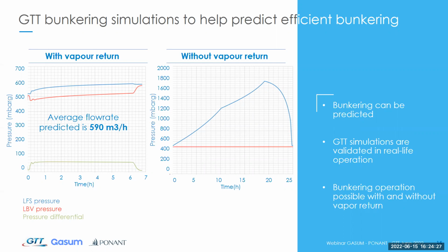And it is possible to do first to assess the evolution of pressure on board both vessels, so the bunker vessel and the receiver vessel. And second, predict the LNG bunkering flow rate given a set of process conditions and design of the lines. So in this slide, we would like to show you the bunkering simulation results with and without vapor return.